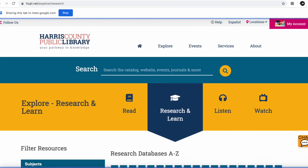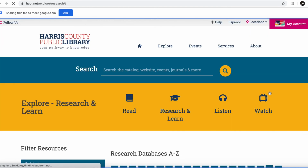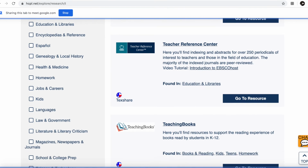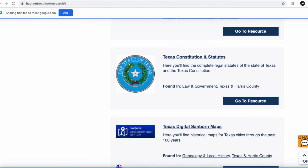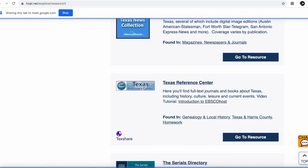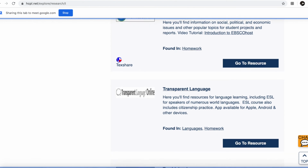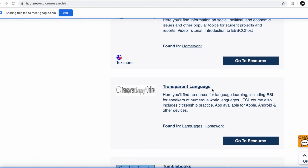which brings us the research databases from A to Z. And we're looking for Transparent Language, so you click on the letter T, and then Transparent Language is toward the bottom of the page. And these are some amazing databases as well. All of these are wonderful, and feel free to explore whenever you're there. And then, so Transparent Language, and you would click on the blue button that says Go to Resource.